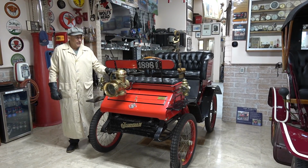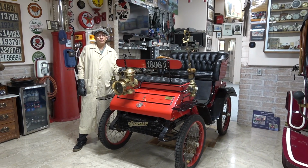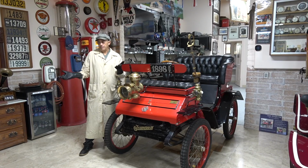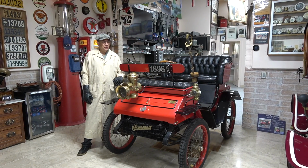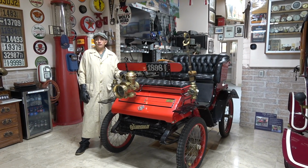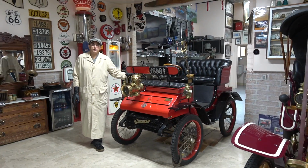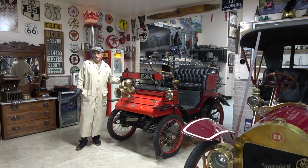It's all wood body, goes about 40 miles an hour. We've got probably 2,000 miles on it. Carbide lamps, which they've taken from the miners, kerosene headlights. Just a nice driving car. Really early for a four-wheeler. Maybe one of the earliest four-wheelers, maybe the earliest one or two in America.